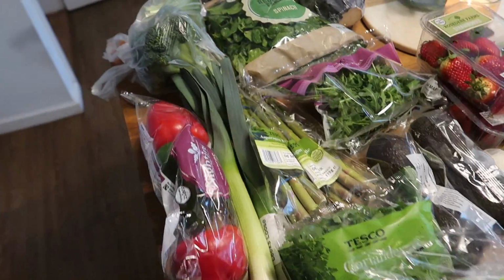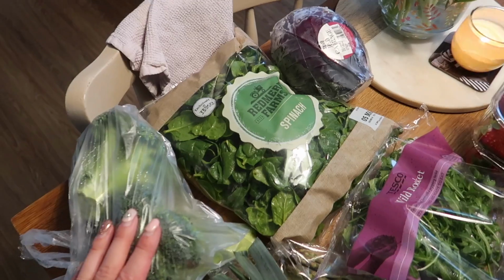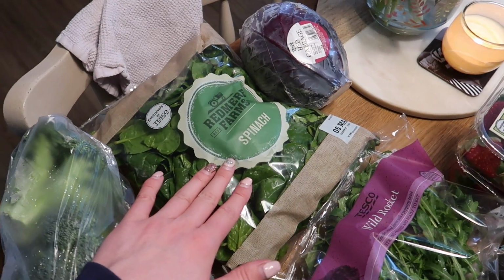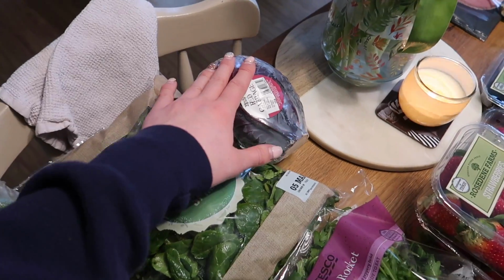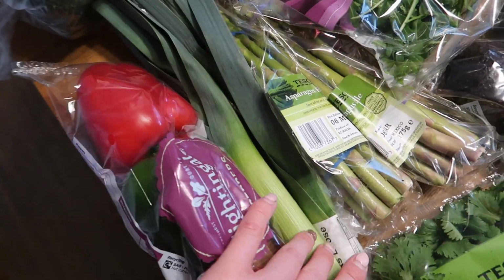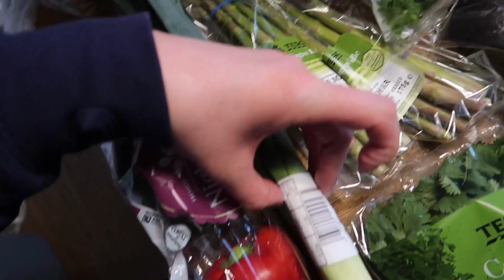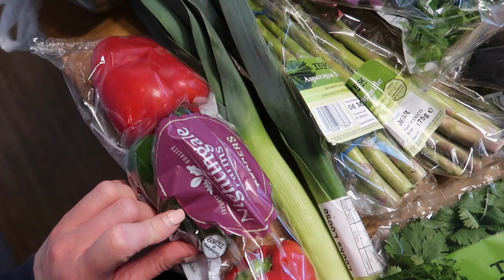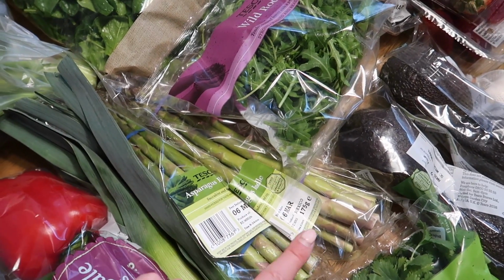So I'm going to start with the veggies for you. Veg-wise, I have 2 of these broccoli heads. I've got a packet of Redmond Farms spinach. I've got some red cabbage here as well. I've got wild rocket, 2 loose leeks, which were, how much were you, 47 pence. Got some of the Nightingale Farms peppers, and then 2 packs of these asparagus.